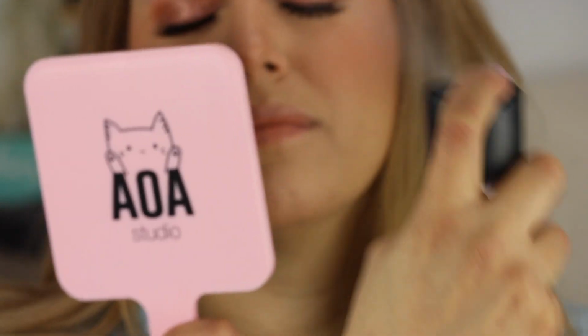Holy crap. Okay, so now I'm going to spray this side of the face with the MAC Fix Plus. I've been doing that every single day of foundation week, every single foundation. This is why I spray it, so you guys can see. Oh, how gorgeous it looks.